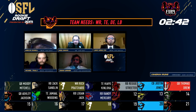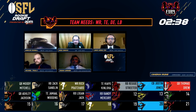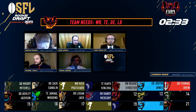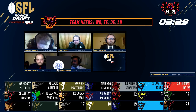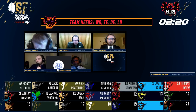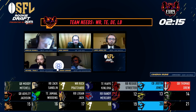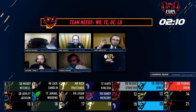And when we talk about the team needs for them, we once again see a couple of offensive positions, a couple of defensive positions. And we haven't really seen a lot of defense go yet. We've had 11 picks made and only 1 on the defensive side of the ball. Michael, do you think we are going to see more defense finally, or is this going to kind of be sticking to the trend of a night of offense? Well, do I want to see more defense? Yes. Will we? I'm not sure.